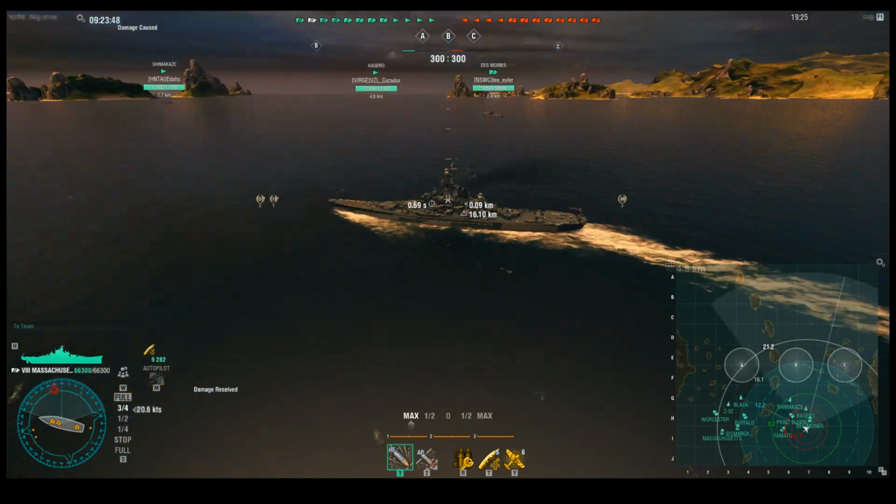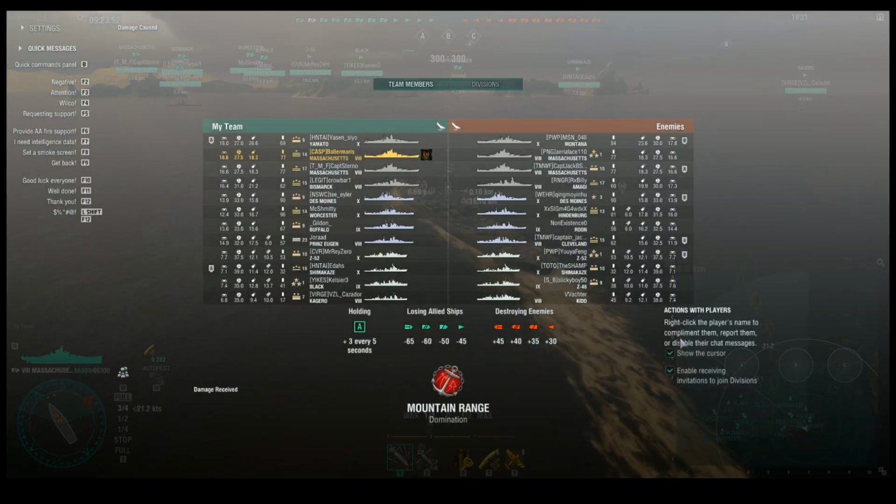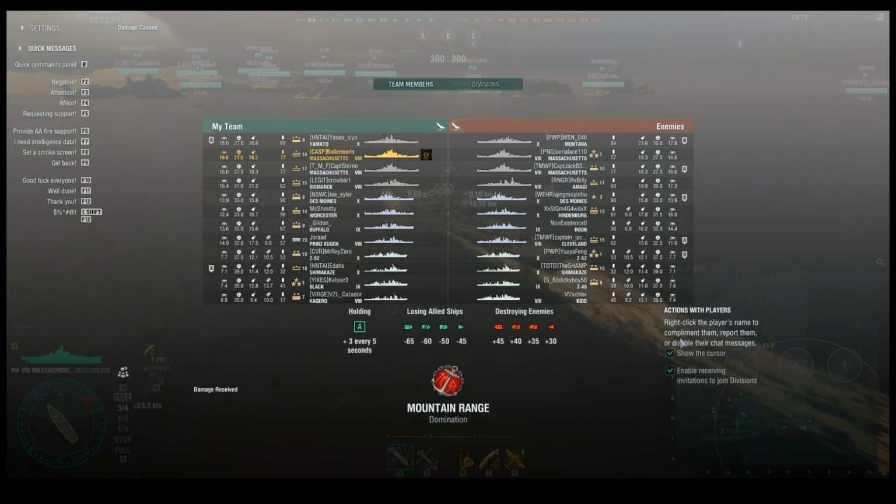Again, away from being in the broadside. Let's take a look at who we've got facing us here. There's another Massachusetts in there, of course, being piloted by a level 1 ranked member. Yay, facing off against him or her, whoever they are.